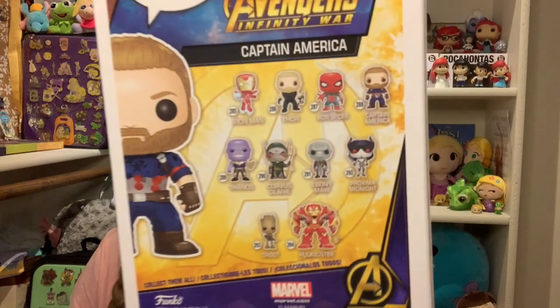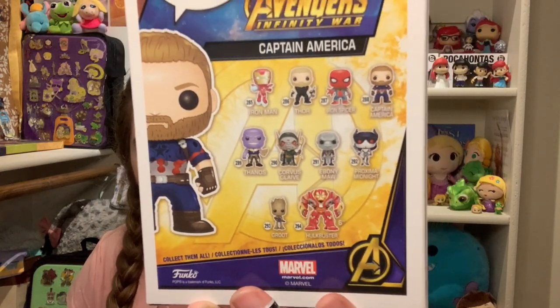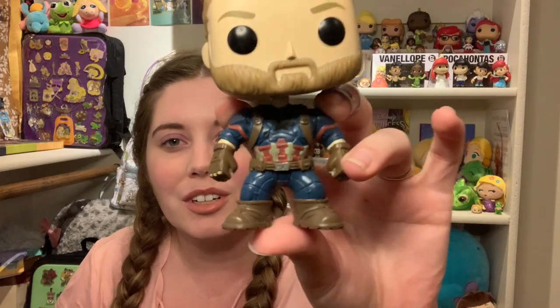Here are all the other ones that you can get from this specific series of Infinity War. I don't really think I want any of these because Infinity War was very, very tragic. I think I have that Iron Spider though. Yeah, I do have that Iron Spider. And all Marvel Funko Pops are also bobbleheads. I forget that every time until I open it and I'm like, oh yeah. But I think his suit looks really, really cool. Look at how cool his suit looks. And I think I got this for about the standard 11 or 12 bucks. So that's pretty good. And then another one that we got is Corpse Bride Emily.